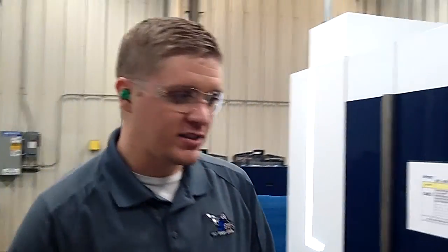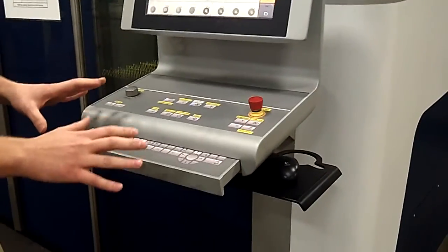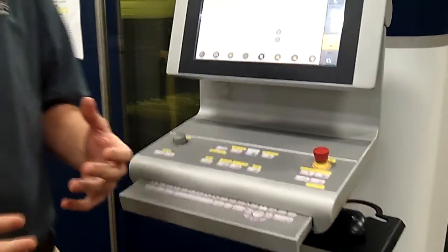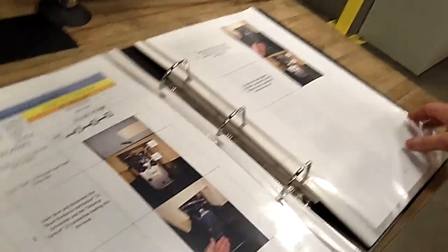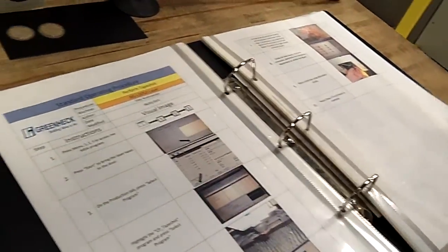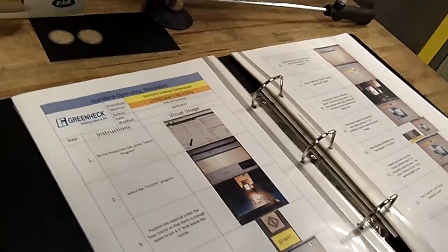Some of the deliverables that come out of a TPM event, as you can see, we removed all of the German labeling from the keypad and put our own that make sense to our own process. Another example, we made very comprehensive standard SOP procedures for PMs. That way the operators have simple steps to follow, because we really get our operators involved in preventative maintenance.